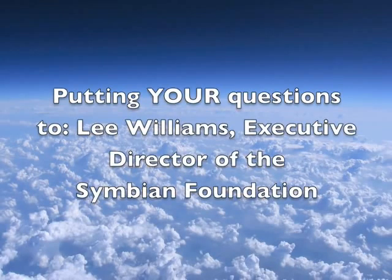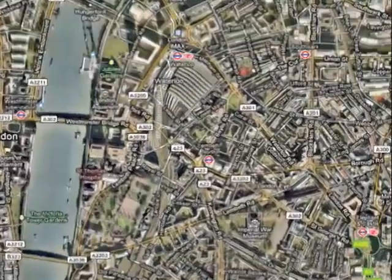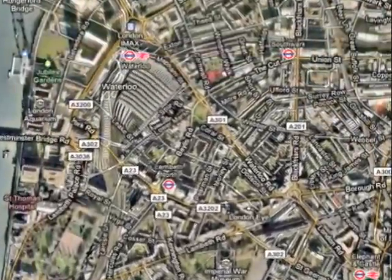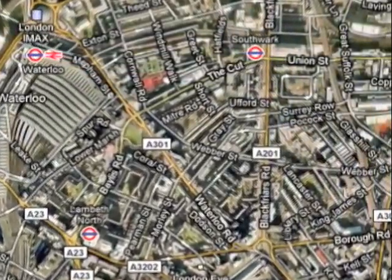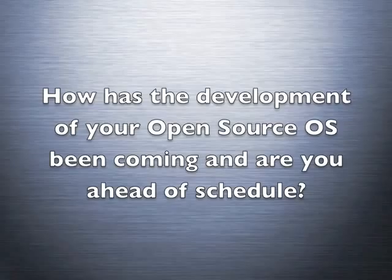One of the biggest topics in the mobile world in recent months has been the bashing of Symbian on various websites, usually US-based, seemingly branding Symbian as a fuddy-duddy that has been progressively left behind by newcomers to the smartphone scene. So with camera phones in hand, I headed for Symbian Foundation's London HQ to talk about Symbian's future and to give Executive Director Lee Williams the right of reply.